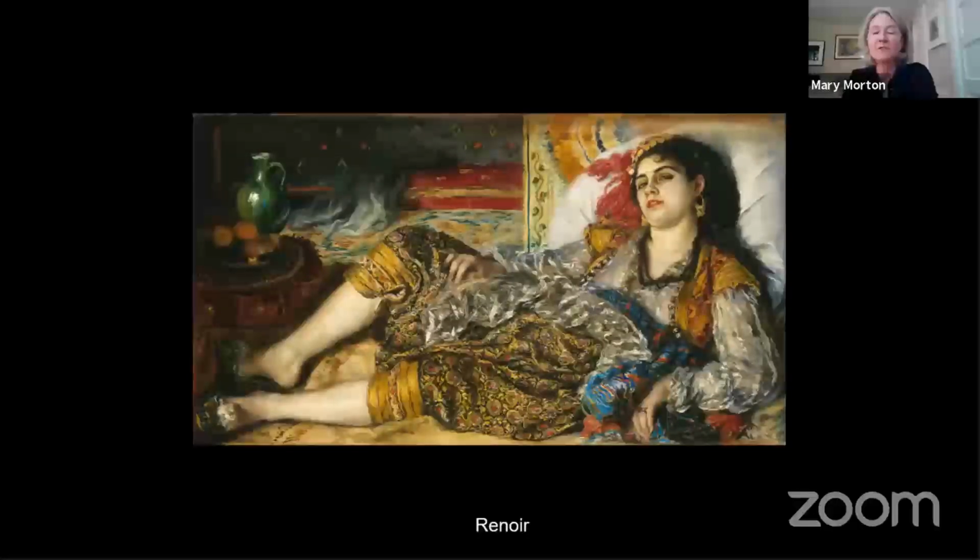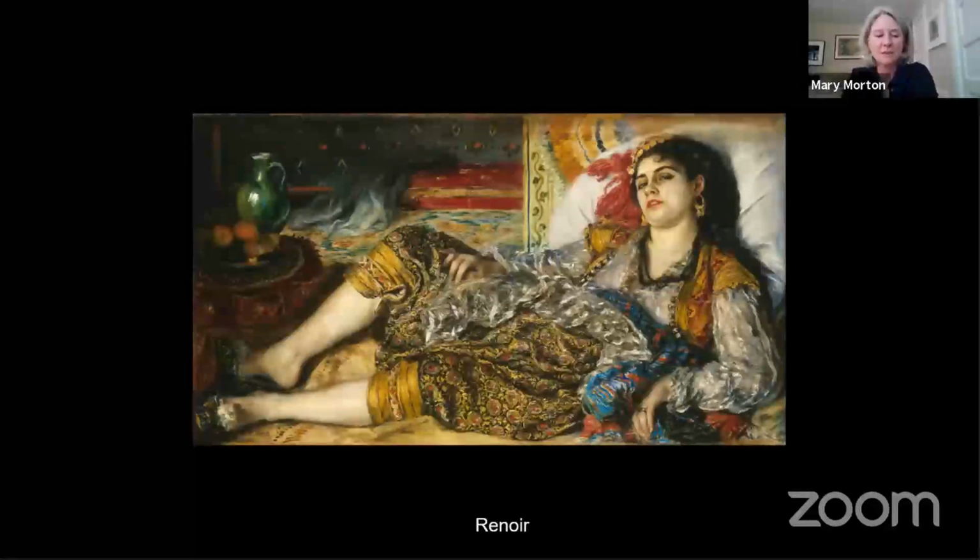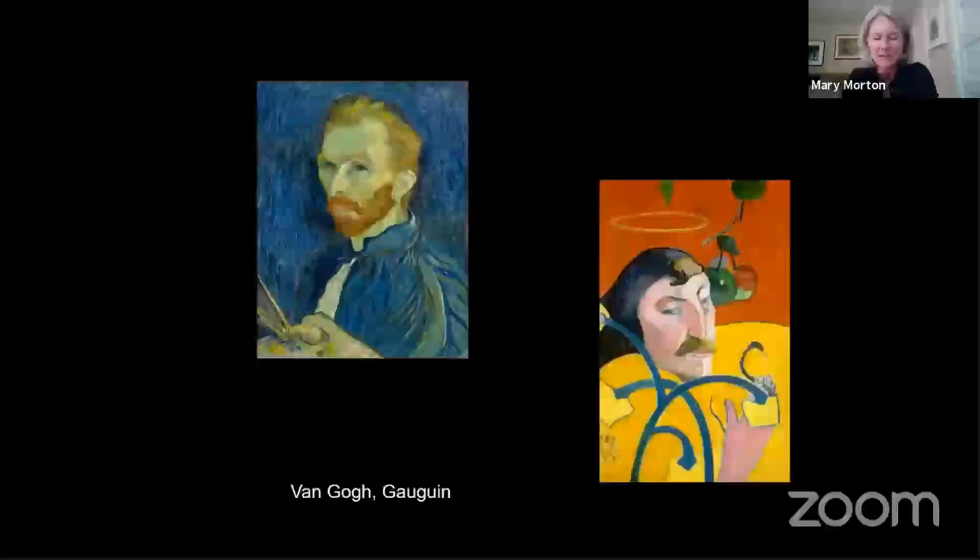Again, one of my favorites, the way that he's able to convey the fabrics, the various textures, from transparent bodice to the sort of heavily brocaded jacket that she wears, the feather coming off her headdress, and then that incredibly erotic pose and expression. I just think it's one of the more powerful pictures.